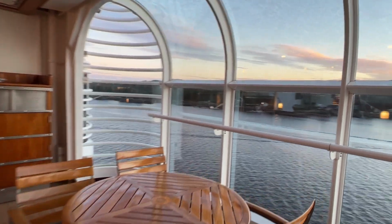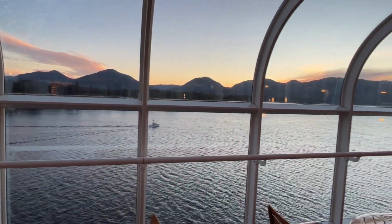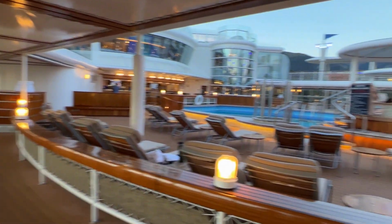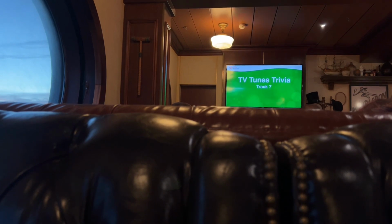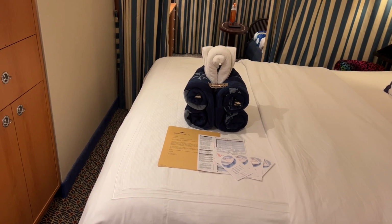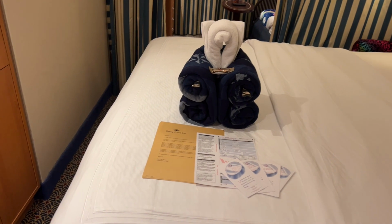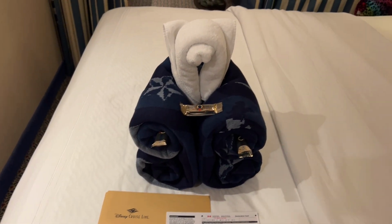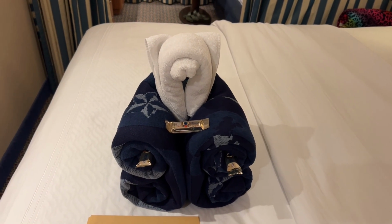Good night, Ketchikan. You're very pretty and your sunset is gorgeous. Does anyone know this one? Yes. You're the only person. We're glad you do. Maybe 3. You can tell it's getting close to the end of your cruise when you get your gratuity envelopes, along with a cute little Alaskan bear.